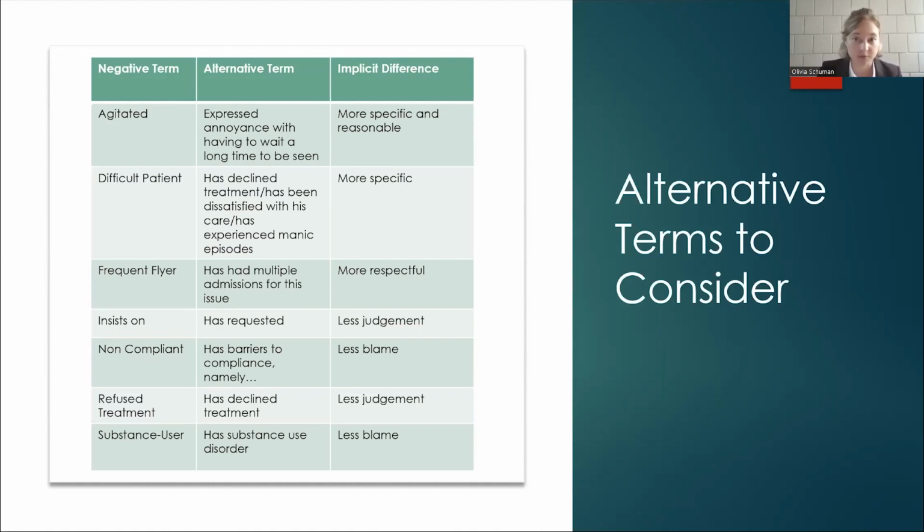Terms like frequent flyer. This is a disrespectful term. It's using a kind of jokey language that is not appropriate. And so it's better to be concrete about it. Have they had multiple admissions for this issue? Or has the patient had multiple admissions this year? What are you referring to? Instead of insist on, you can use a less judgmental term such as has requested.